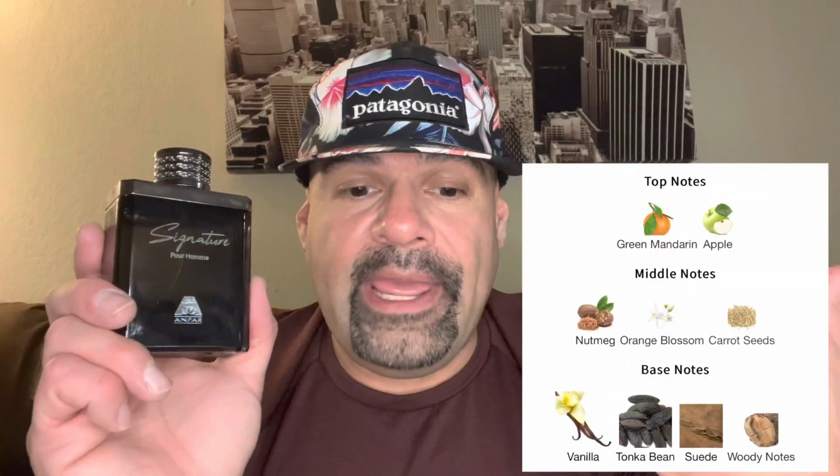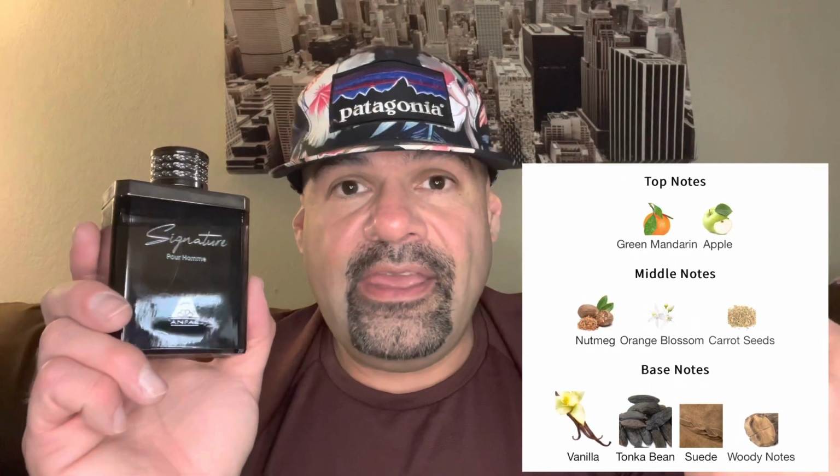In the mid, we have nutmeg, orange blossom, and carrot seeds. And in the base, we round things off with vanilla, tonka bean, suede, and woody notes.